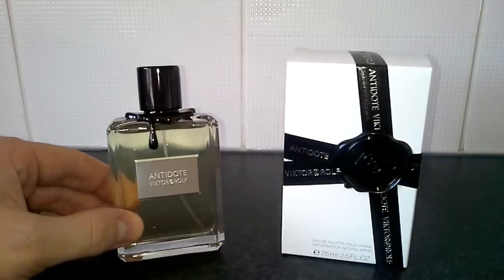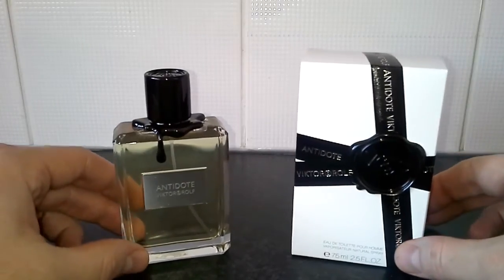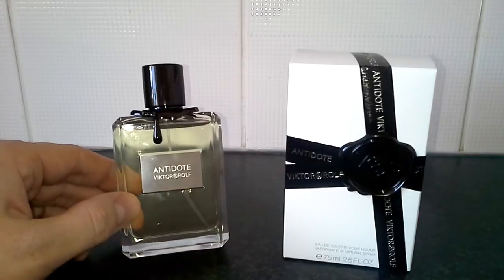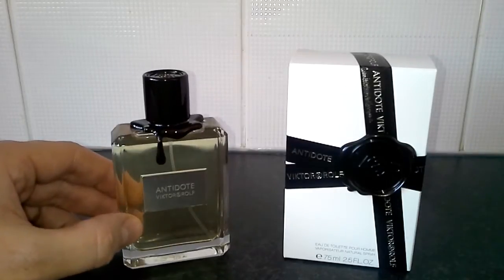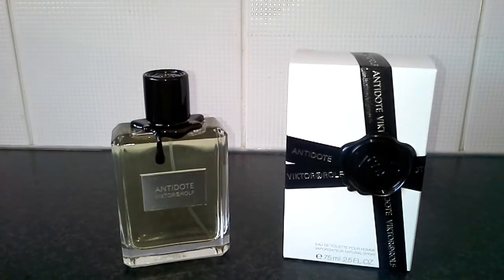So as you can see today I've got Viktor and Rolf Antidote. This one was a 2006 release. It's actually been discontinued already, apparently due to poor sales. But that's a real shame because it's a really good fragrance, but we'll talk a bit more about that as we go through. So it's classified as an oriental woody.